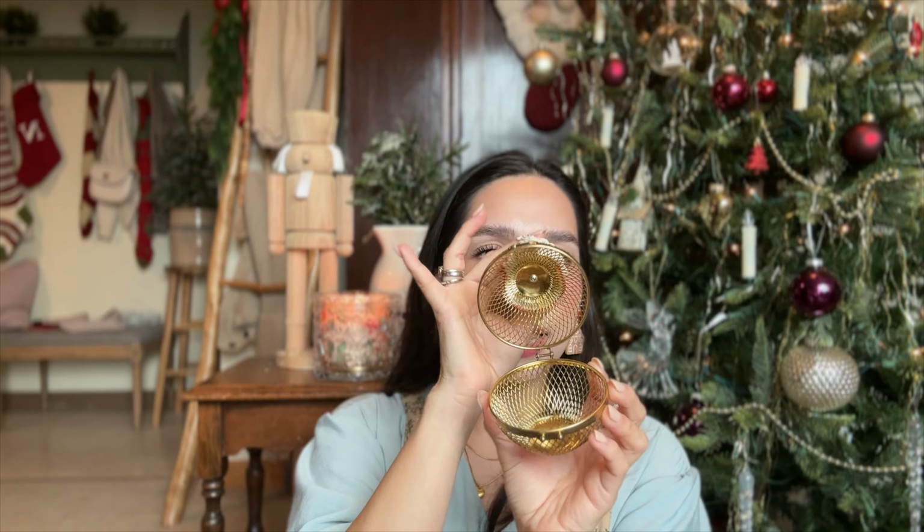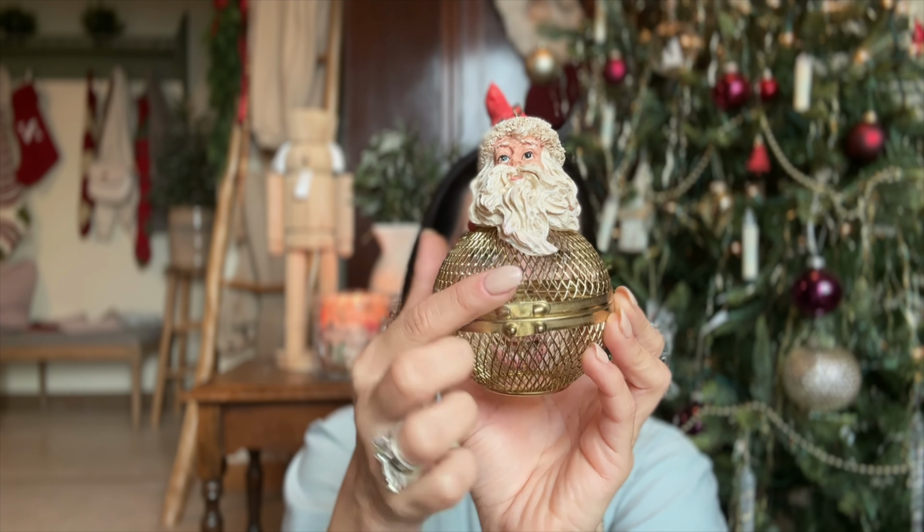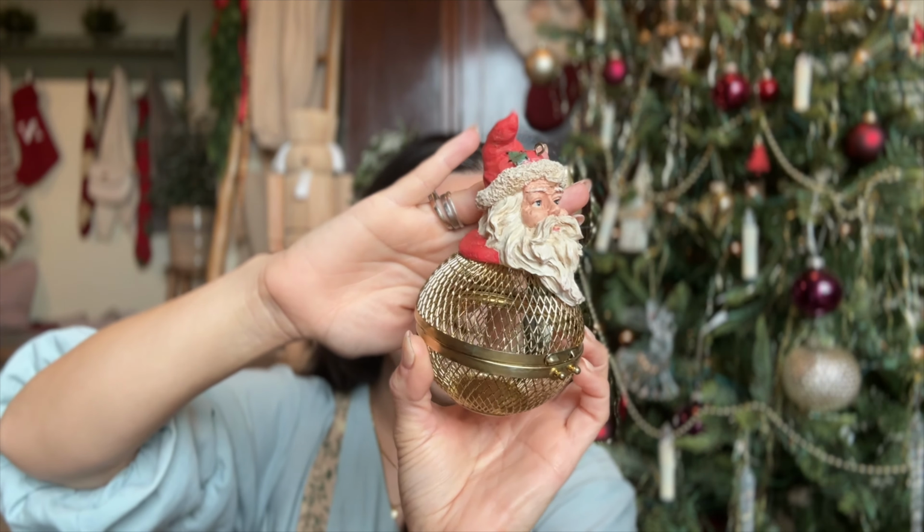The next thing I found is this beautiful ornament. I've never seen anything like this. It opens up like this. The only thing is that it does not have the clasp in the front. It came broken, but I'm gonna fix that with just a little bit of wire. This is so beautiful. As soon as I saw it, I could not leave it.